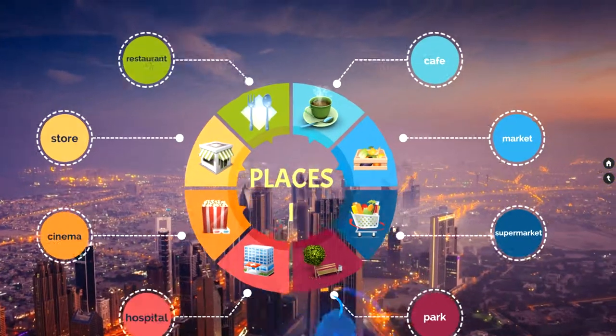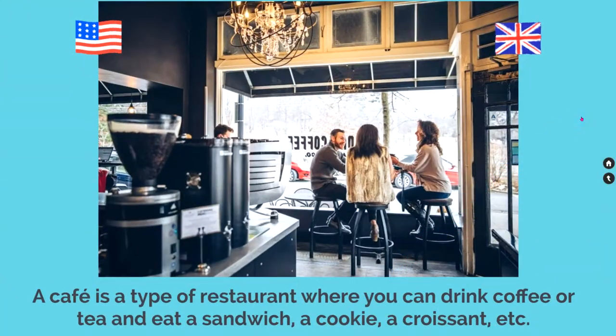Okay, then we have the cafe, and it's not the same as the restaurant. A cafe is, let's call it, a type of restaurant where you can drink some coffee or tea and eat something light, like a sandwich, a cookie, a croissant, etc. Okay? It looks like a restaurant, but the tables are smaller, there are some tables outside, and the main thing here is the coffee, okay? You don't come here to eat, you come here to drink some coffee.